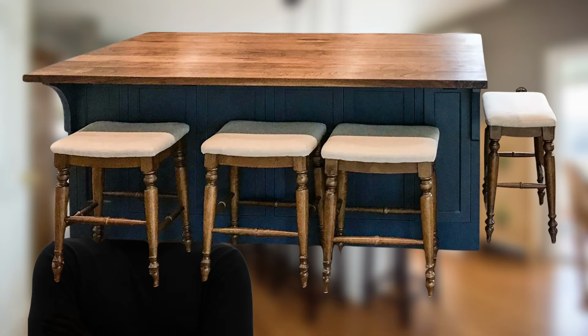A homeowner thinks biggest island possible. A designer thinks balance of storage and surface. I work a lot with clients both here on the internet and in my daily life. A reoccurring question I often get is, can I fit a kitchen island? It's a great question, but it's the wrong question.